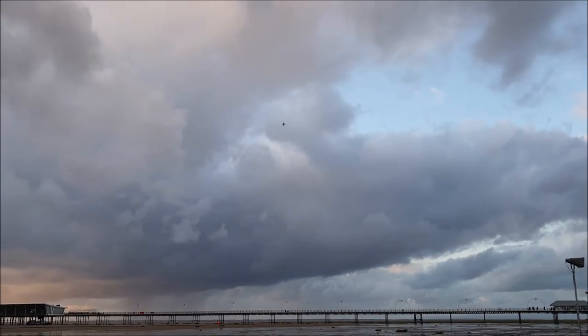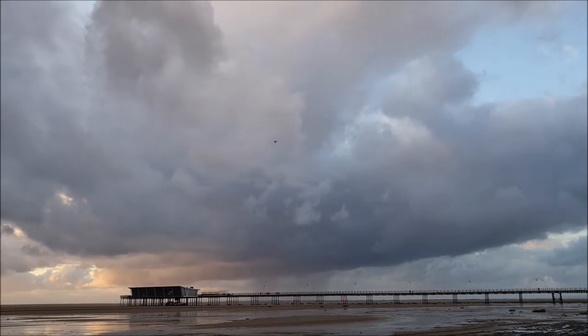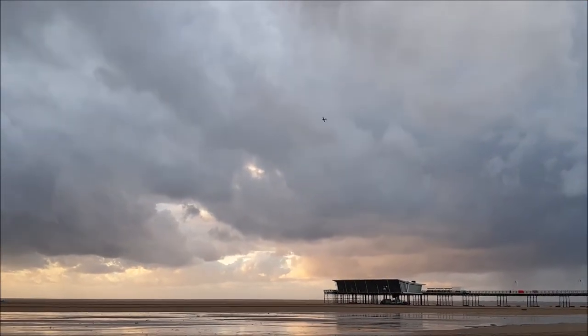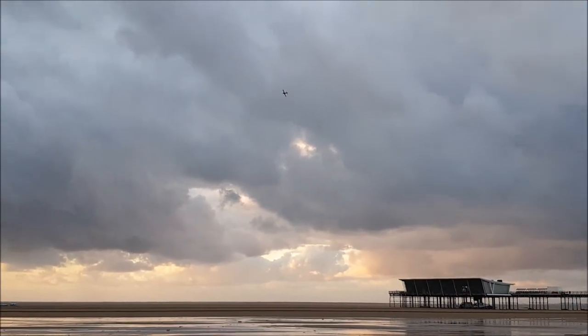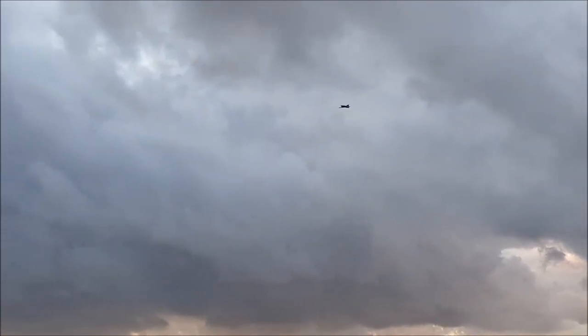Graduating from the Tucano course will go on to fly the new Hawk T2 that is also based at RAF Valley in North Wales. Liam has now positioned the aircraft to fly a high G turn where he's going to pull 4.5 G. That's 4.5 times the force of gravity as he flies around the sky.